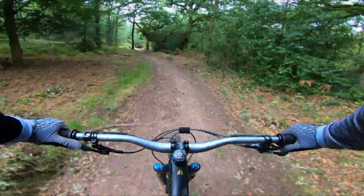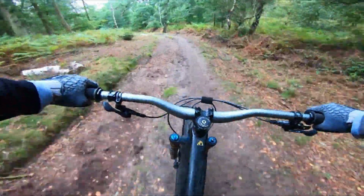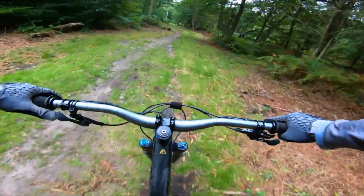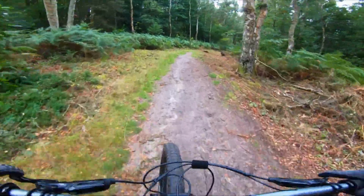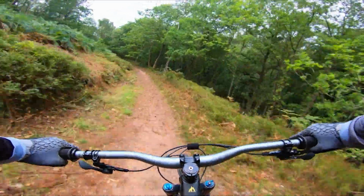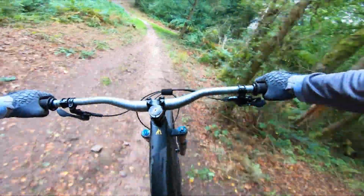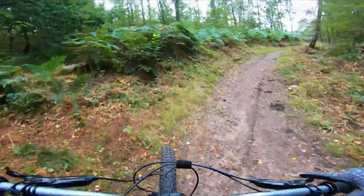Till then, let's enjoy this little bit of flow. I hope there's no walkers or horses coming like there was last time. See how the Specialized handles down here. Oh my god, it's popping, it just wants to take off. Gonna watch it creep down here. Brilliant fun. There's a bit of a drop down here. Got a bit of hero dirt going on. Yeah, man, this bike. Straight up the roots.